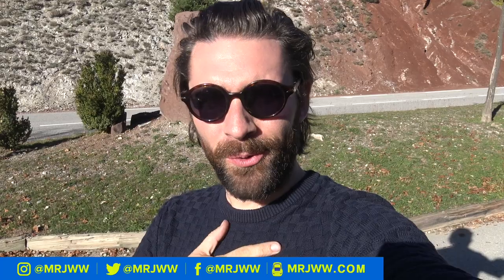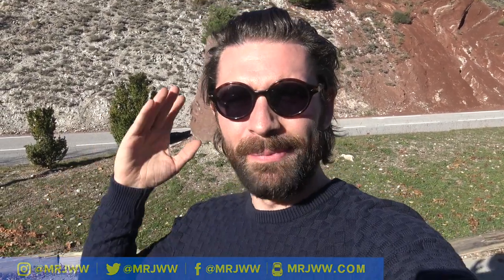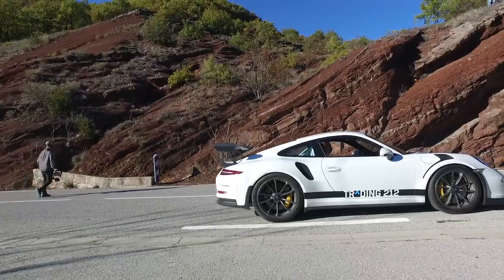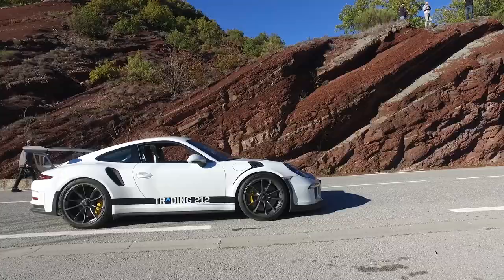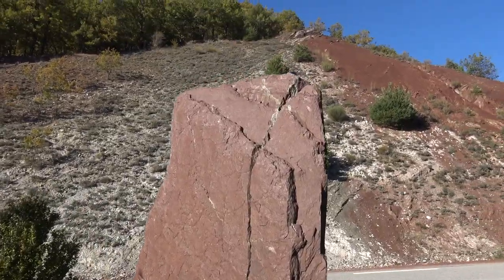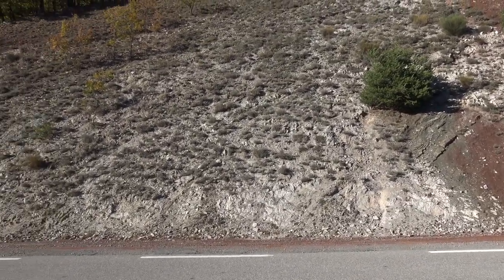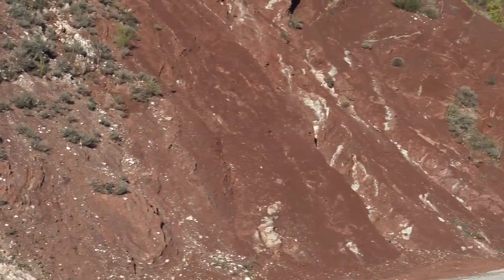Okay, we have stopped because this is where the magic starts to happen. I've experienced some driving roads all over the world, but this is a road that I keep coming back to time and time again because every time it absolutely blows my mind. And this is exactly the spot where the strata and the rock changes from normal rock to red rock. Look, we have this marking point here, which is this big boulder, and as you can see, it literally goes from white to red rock right here.